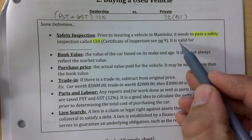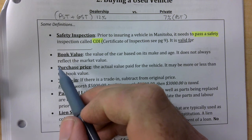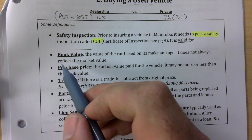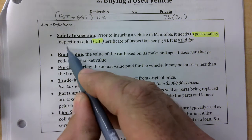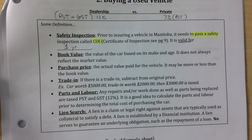And as soon as you safety a car, it's valid for, let's see if there are some people in here that know, how long is it good for? It's one full year. Yeah, one year. So let's say the person that you're buying from just safetied the car. There's a date on there, right? You buy the car, and if you want to sell it within that year and get something else, you don't have to safety it again. It's pretty cool, right? Otherwise you pay a lot.